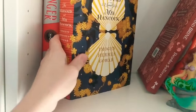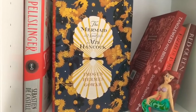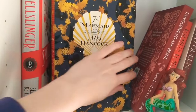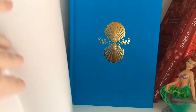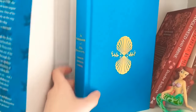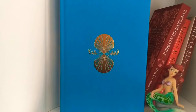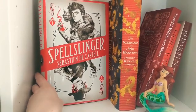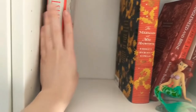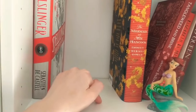And I saw this on Waterstones, and it's so beautiful. The Mermaid and Mrs. Hancock. This is by Imogen Hermes Gowar. And look at how beautiful this cover is. Like, oh my god, it's so nice. So it can go on my blue shelf as well. But yeah, I'm really looking forward to reading this book. And finally, I have Spellslinger by Sebastian de Castell, and that is a book that I have read and I've done a review, and I'm currently reading the next book at the moment.